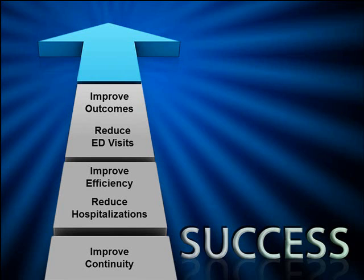Quick paths will help your agency improve outcomes, reduce ED visits, improve efficiency, reduce hospitalization, and improve continuity. With quick paths, your agency will have improved outcomes and your report card will reflect an improvement in your quality indicators. So without a clinical pathway, agencies are gambling with their outcomes because consistency in practice leads to predictability in results. This leads to high-quality outcomes. With quick paths, you are ensuring that you are meeting standards of care and other evidence-based practices.